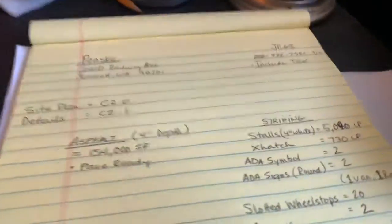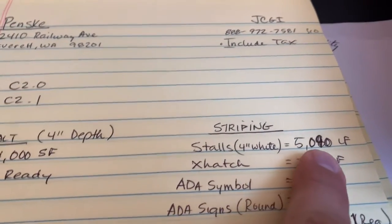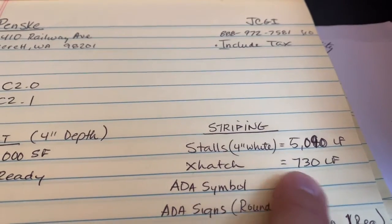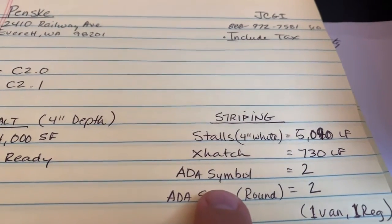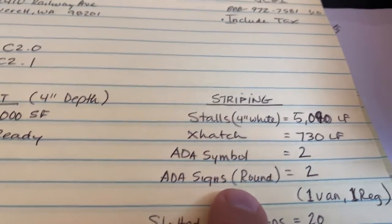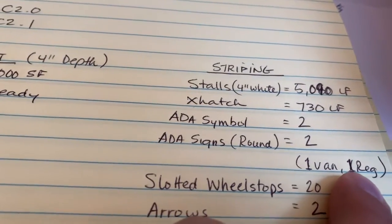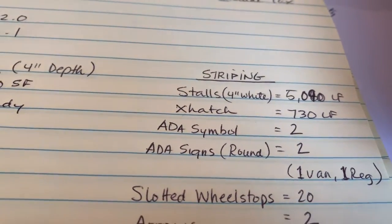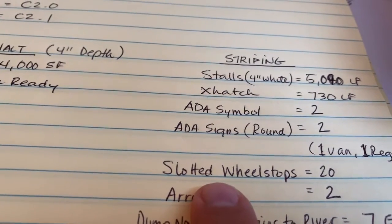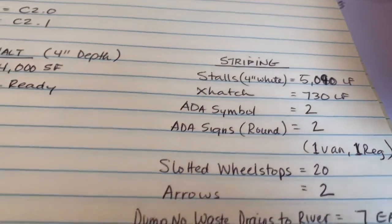And then on the striping, we've got 5,090 lineal feet of stall striping, 4-inch white, 730 feet of cross hatch, 2 ADA symbols, 2 ADA signs on round posts. So we'll have to set those on round posts, one being a van accessible, one being a regular sign panel. Slotted wheel stops. These are those Type X slotted wheel stops that you can get from Castone.